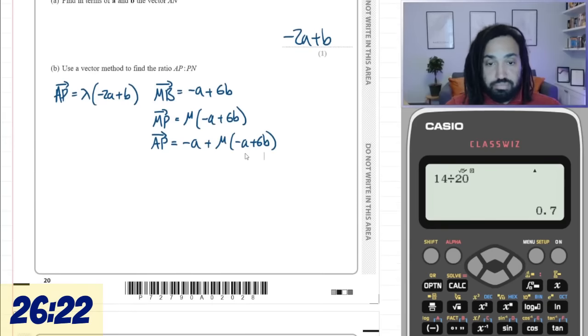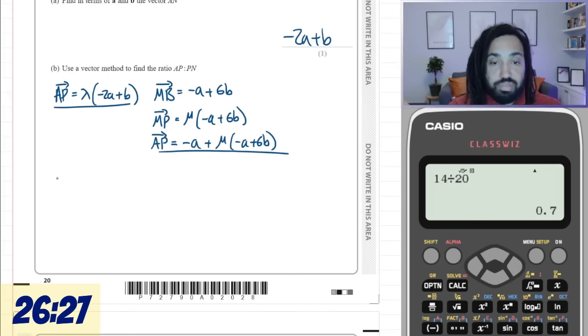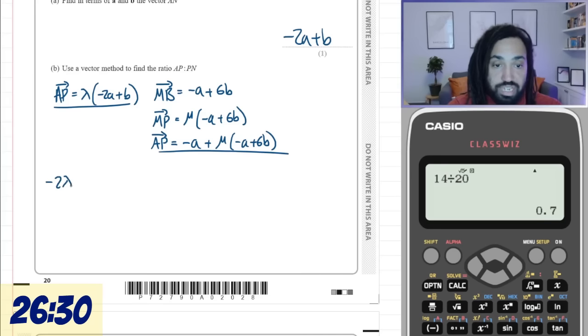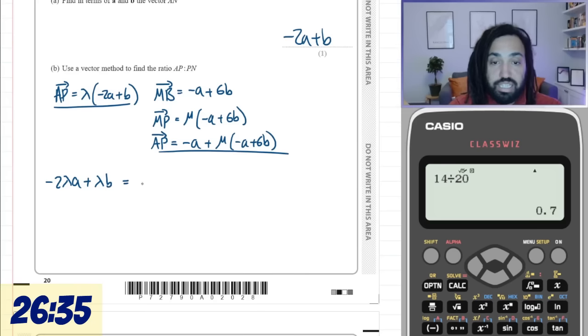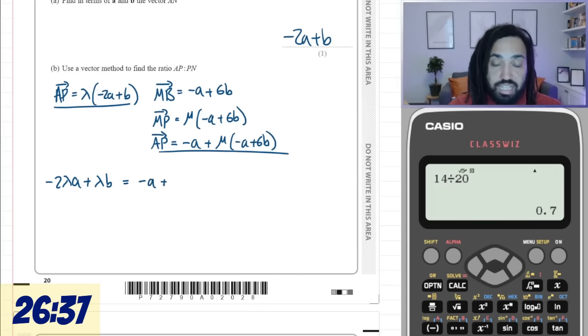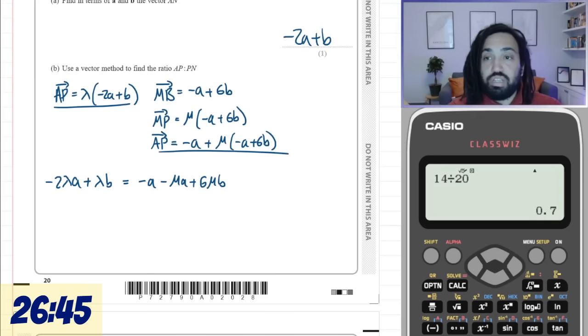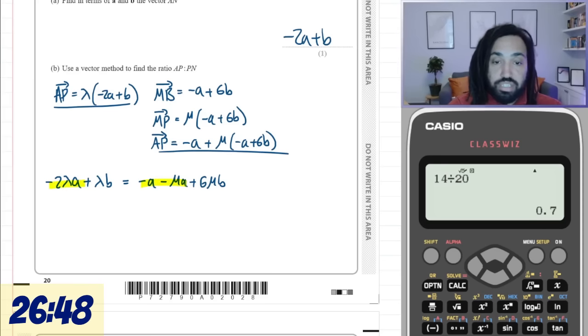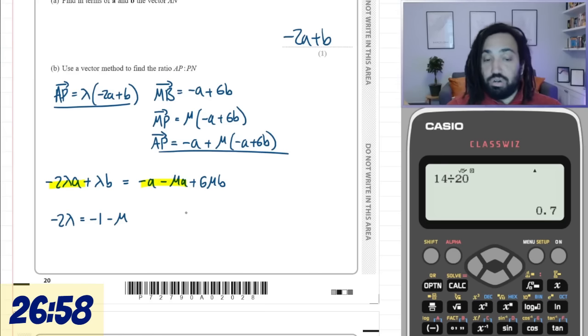Okay, brilliant. Okay, so now we can expand out each of these and write them equal to each other. So it's minus 2 lambda A plus lambda B, that's this one over here, and that's going to equal this one, which is minus A minus mu A and then plus 6 mu B. Okay, great. Now we're just going to equate the A's, because the A's must be the same on either side. So minus 2 lambda will equal minus 1 minus mu. That's all the A's there are on each side.